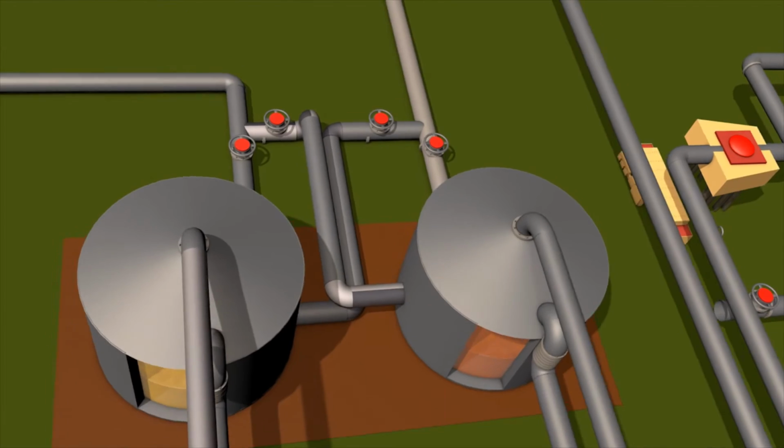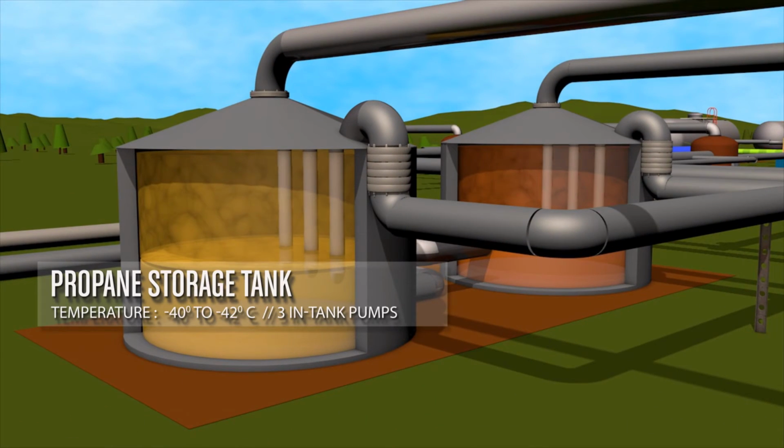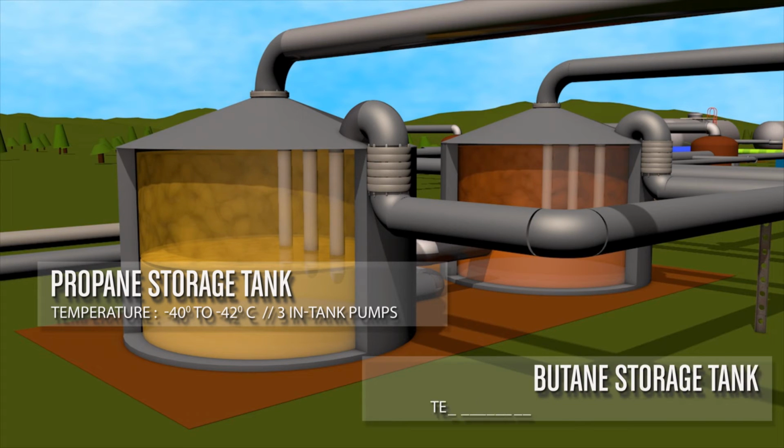After the ship unloading operation, propane is stored in propane storage tank at a temperature of minus 40 degrees Celsius to minus 42 degrees Celsius. And butane is stored in butane storage tank at a temperature of minus 2 degrees Celsius to minus 5 degrees Celsius. Each tank has 3 in-tank pumps. Propane and butane are transferred to the heating section by these pumps.